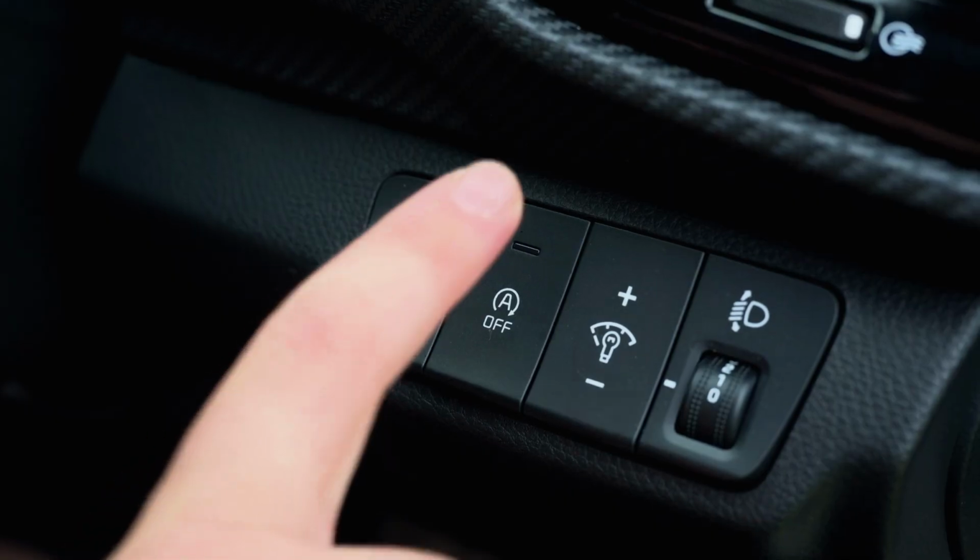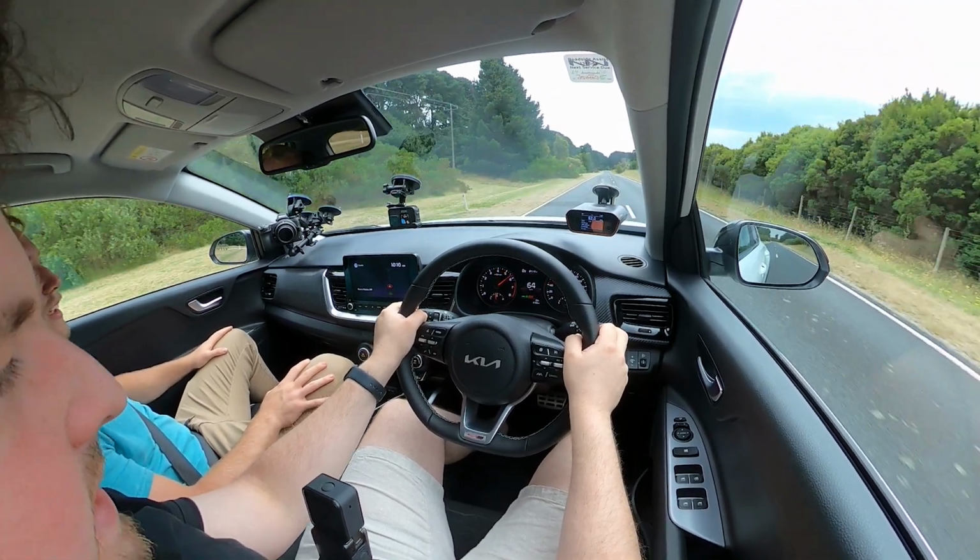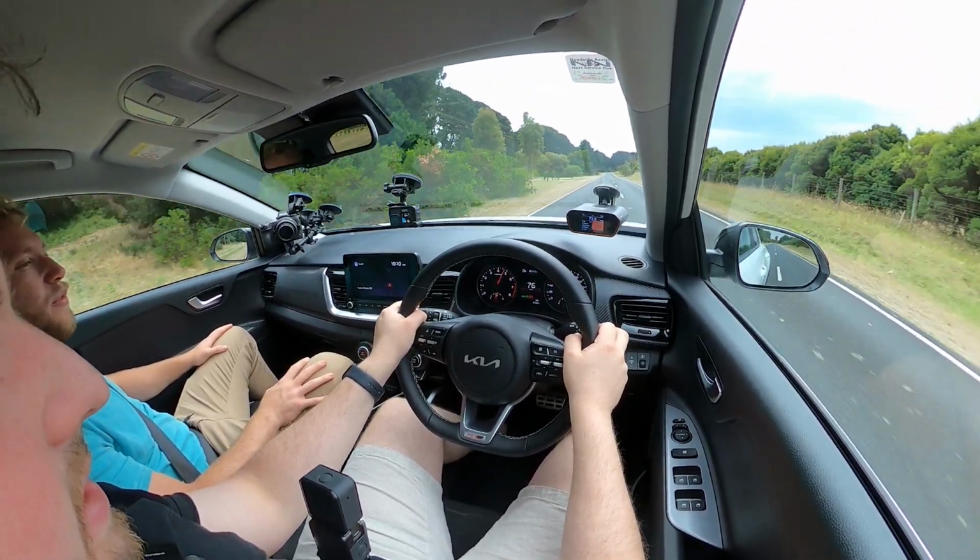Okay, so I've turned off auto stop start and I'll explain why in a second. Let's brake boost launch it. Oh. It's got to be the gentlest takeoff we've ever done. Oh my god, that gear change was awful.